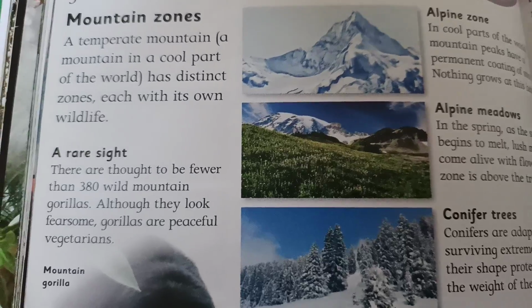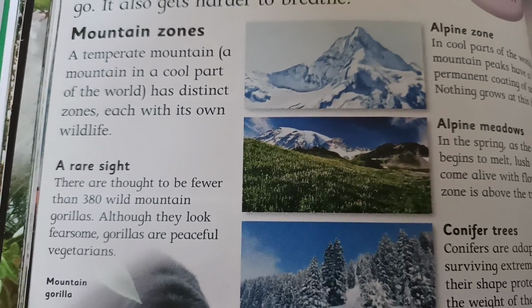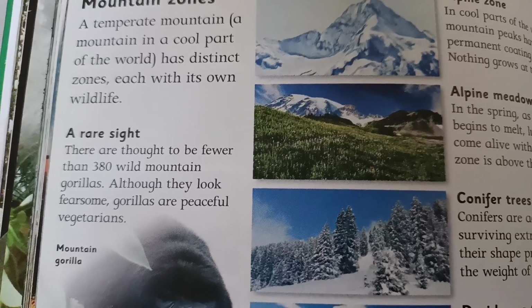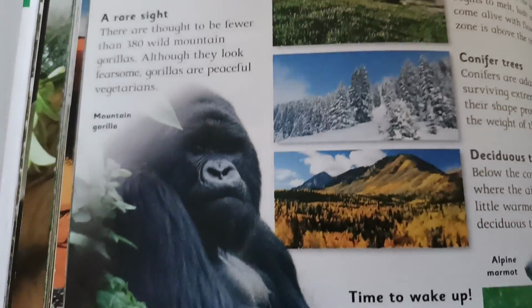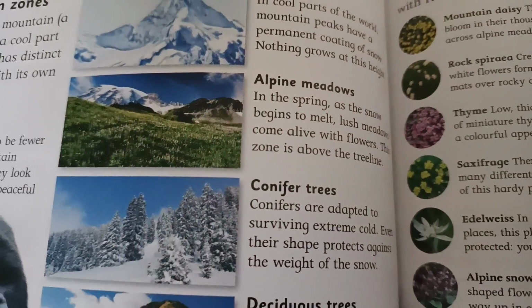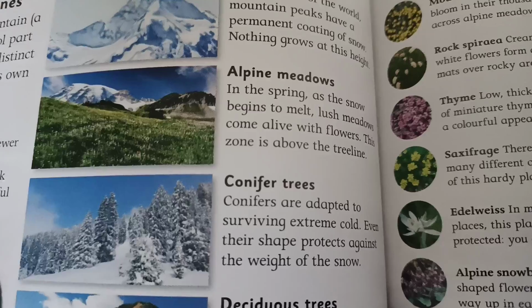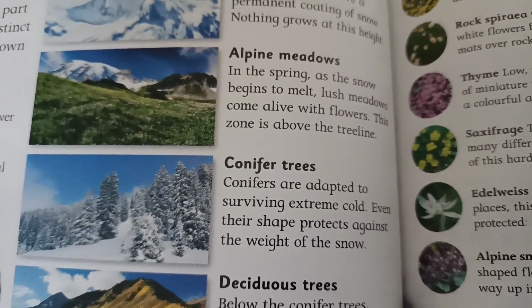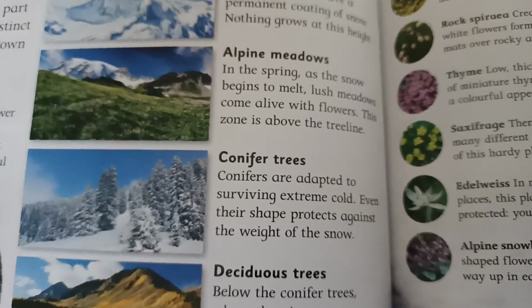A rare sight. There are thought to be fewer than 380 wild mountain gorillas. Although they look fierce, some gorillas are peaceful vegetarians. This is a mountain gorilla. Alpine meadows. In the spring, as the snow begins to melt, lush meadows come alive with flowers. This zone is above the tree line.